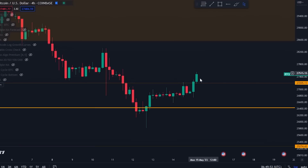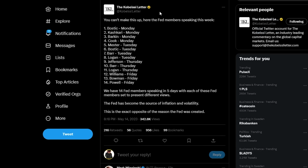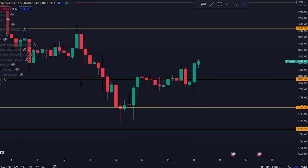Other than that, I'm going to talk about this Bitcoin pump. Why is Bitcoin pumping right now? We're going to talk about the long-term vision for Bitcoin, what to pay attention to right now. Are we in a bear or in a bull market? I will talk you through everything you need to know. So if you're holding any Bitcoin, any crypto at all, you will want to watch this video.